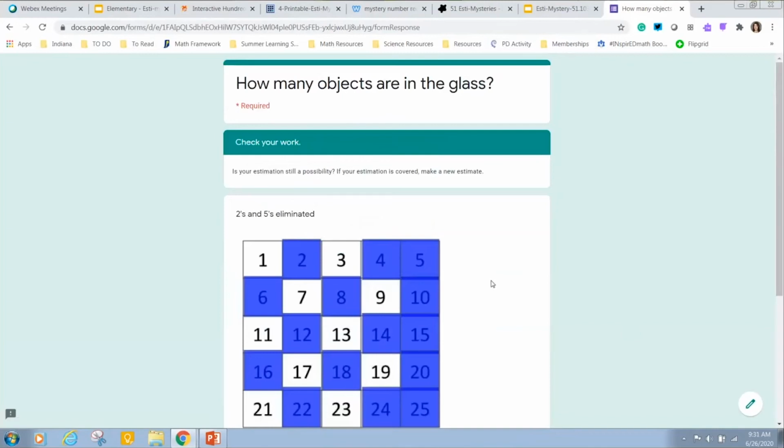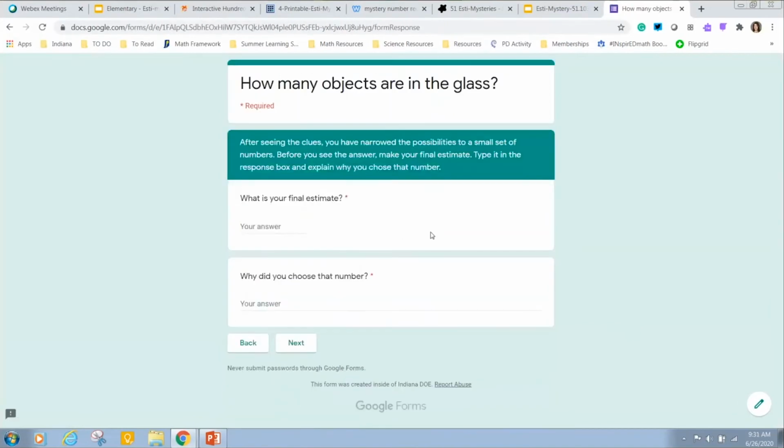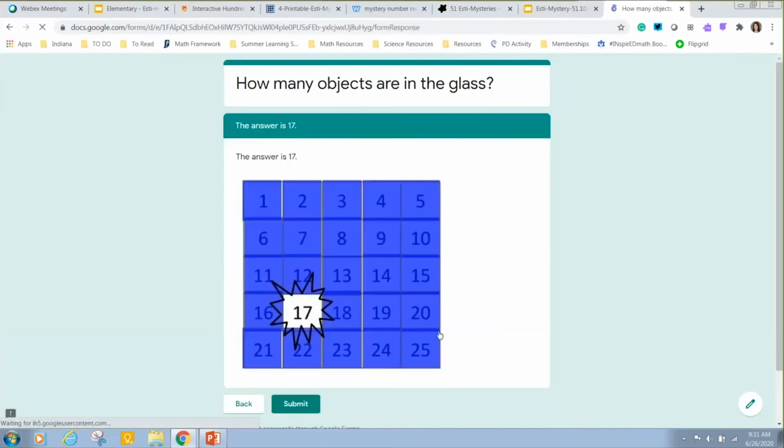More choices are eliminated and students continue revising their choice. Students are prompted to make their final estimation and justification. They are then given the reveal and can check their work. The great thing about this is after they submit their work, you can access all of the data. What a great way to learn about your students' understanding and to inform your teaching. This would be a great follow-up in a virtual setting if you choose a live version for students that were unable to join the live class for them to still be involved in the lesson.